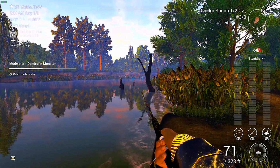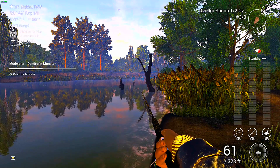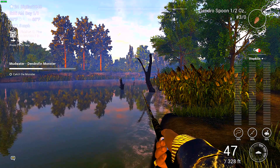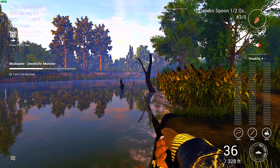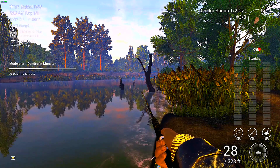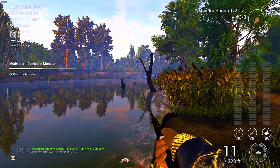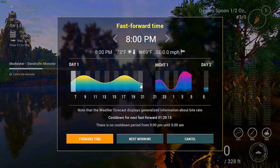Will this bad boy bite? Or do we need to switch the times? Because I didn't think of that. It told us exactly what time of day he usually bites. Nighttime and midday. So let's just reel it in. Oh, we had a bite, which I doubt it was the Dendrofin, but we had a bite anyway. So I'm gonna hit T.